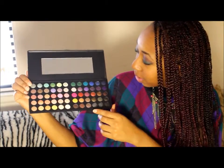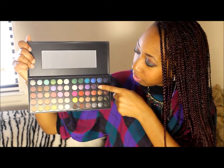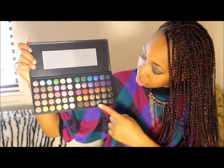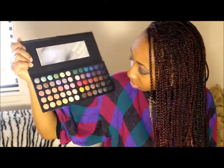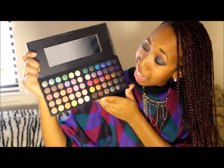But it's really nice. Right now I have on this purple right here with this turquoise color and this shimmery gray, like a darkish kind of silver.